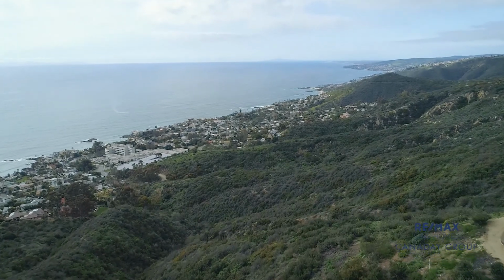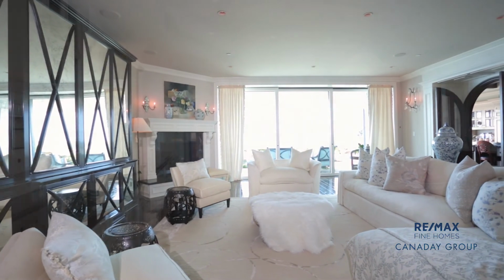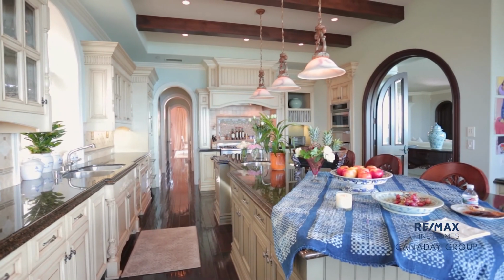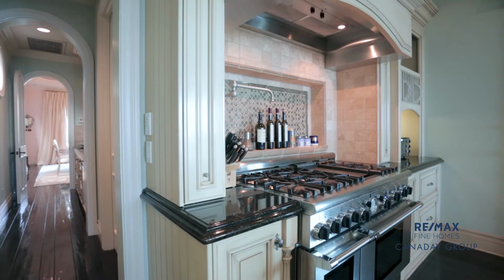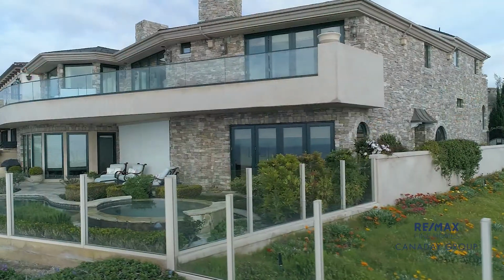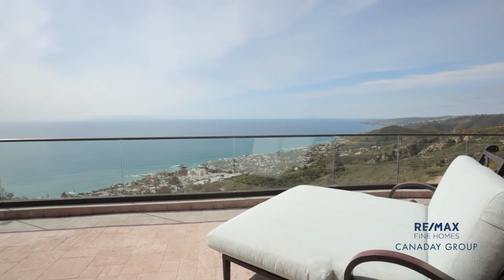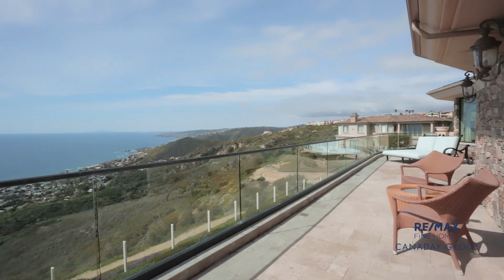This very elegant and incredible view home has 5 bedrooms, 8 baths, and like I said, just under 8,000 square foot of amazing living space. Plus, it has a subterranean garage that can fit at least 5 cars, and if you park them right, maybe more. This home is a must-see home, and the view is absolutely incredible.